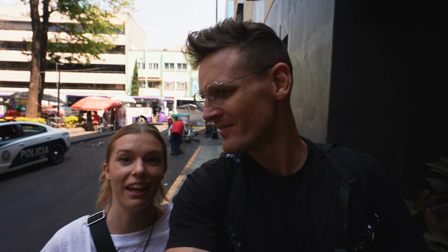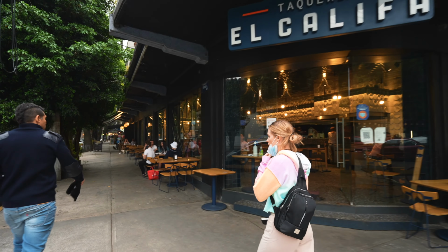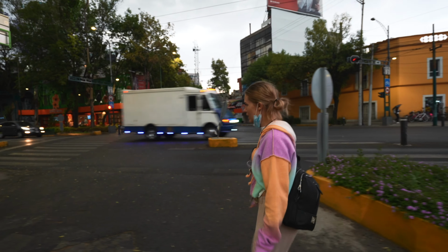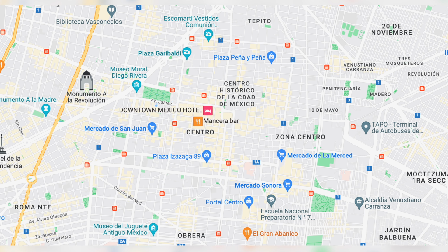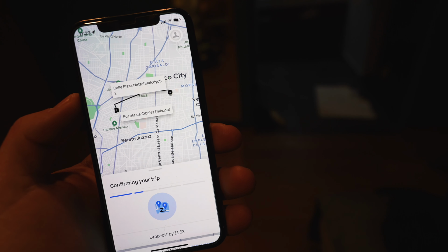Today we're going to check out the digital nomad hotspot area. We're heading to Roma Norte, which is supposed to be one of the more trendy places here in the city. We're currently living in the historic center, so there's not a lot of cafes and things around here. There's a lot of restaurants, but we're gonna take a quick Uber ride. It's about 5 minutes across to Roma Norte, so let's go check it out.